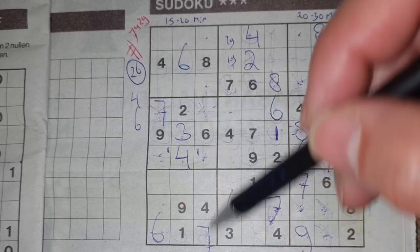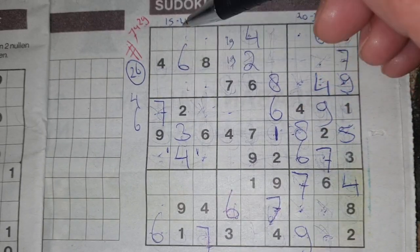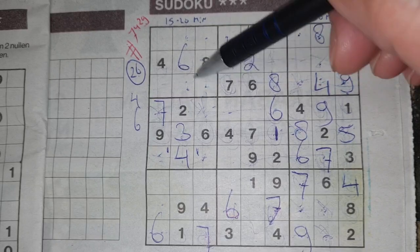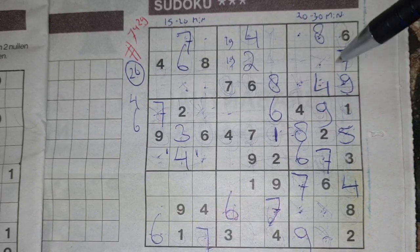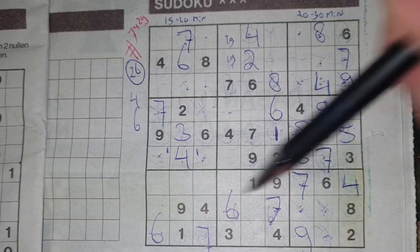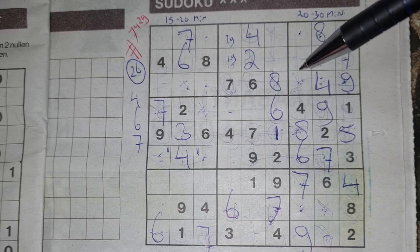7 in this column, 7 in the third column, so the column between. Second column, the only 2 places left for the 7 should be here or there. We see a 7 in this row, no 7 there. 7 should be there. And all the 7s are used. I can see. Digit number 3, number 7.